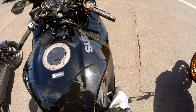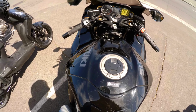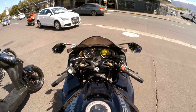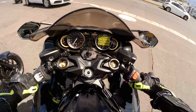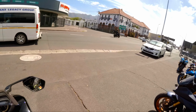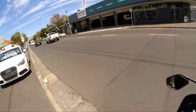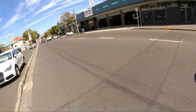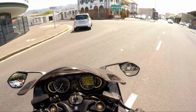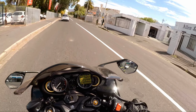And nice glitter content in this paint. Nice detail job on it. Yeah, very, very nice. Let the bike warm up quickly. Right, let's go, Suzuki Hayabusa. Craig, Clayton, Steve, thank you so much for this opportunity. Let's go have some fun.